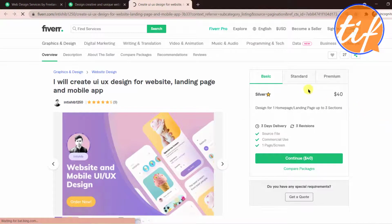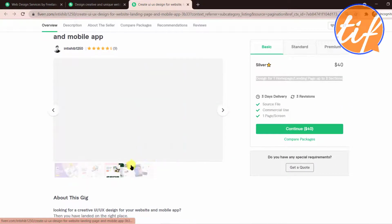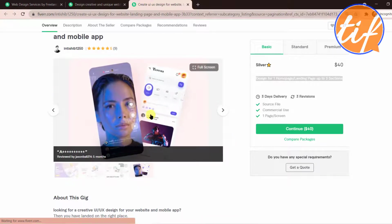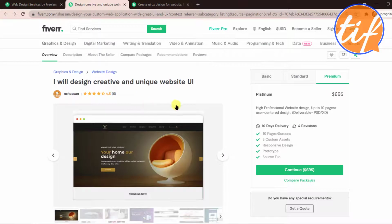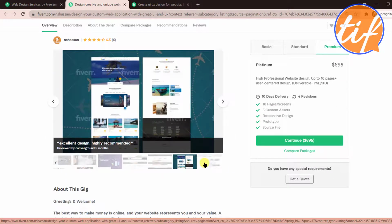So the basic package is for $40. You can see it here, where he's offering one homepage, landing page, up to 3 sections. What the 3 sections are, it's not visible here. Let's go back to the previous one. I just want to show you what sections are.